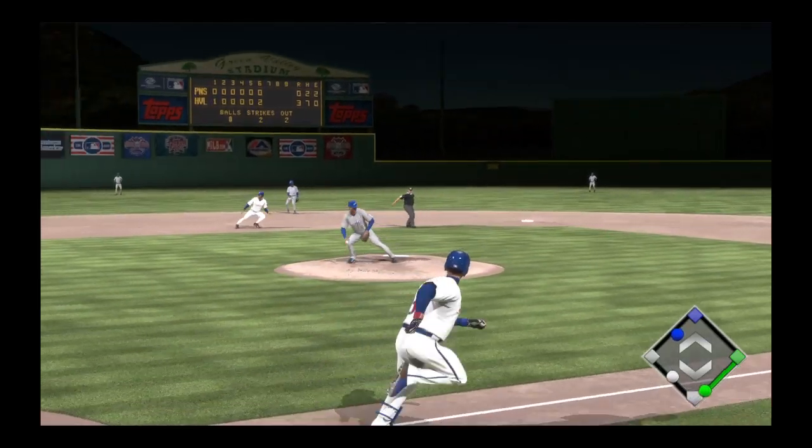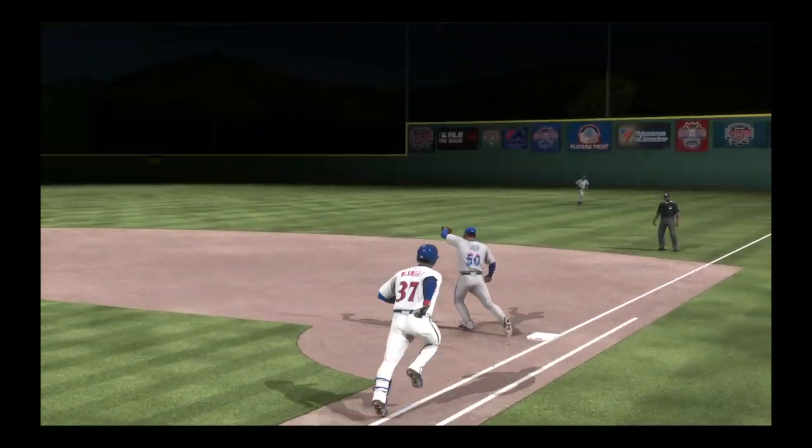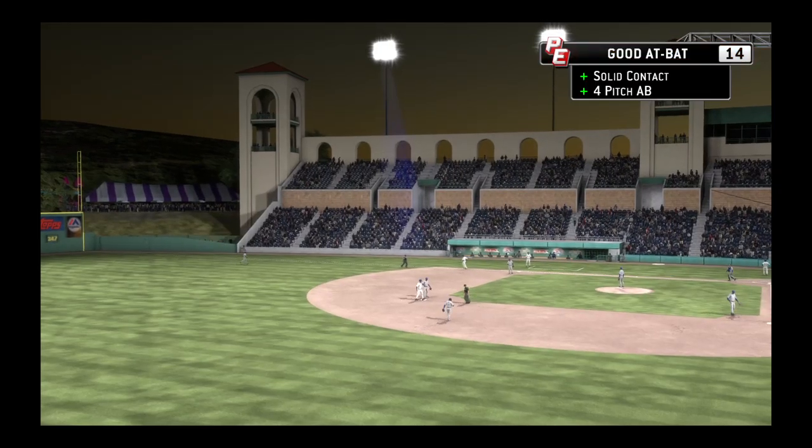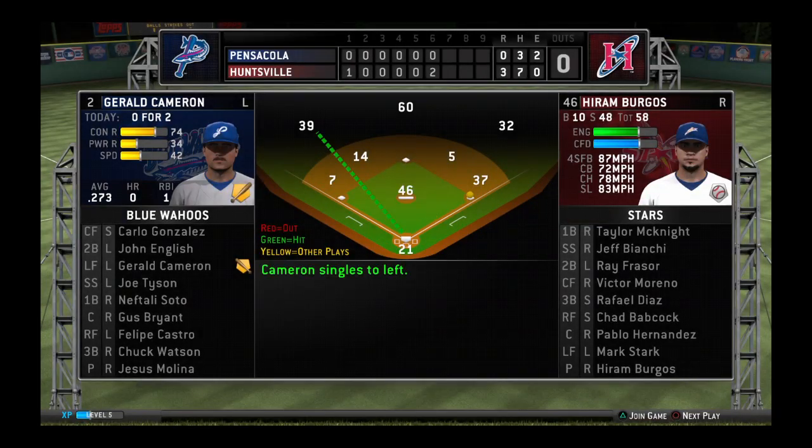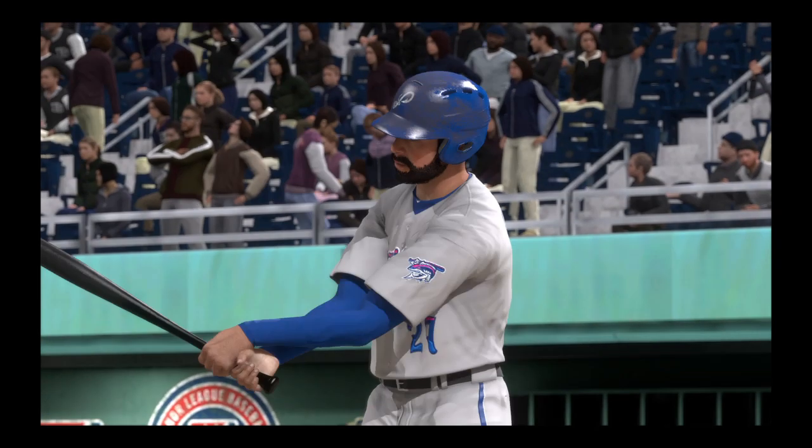Now a hard hit ball back up the middle, and that's off his leg on the mound. But the recovery throw will be in time to first. A good job.